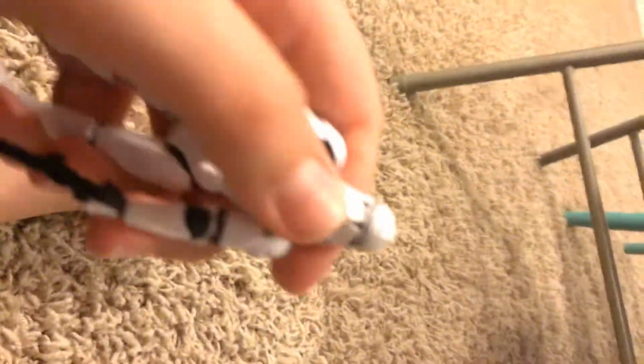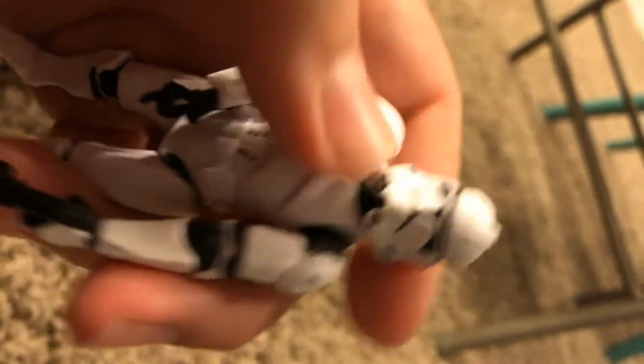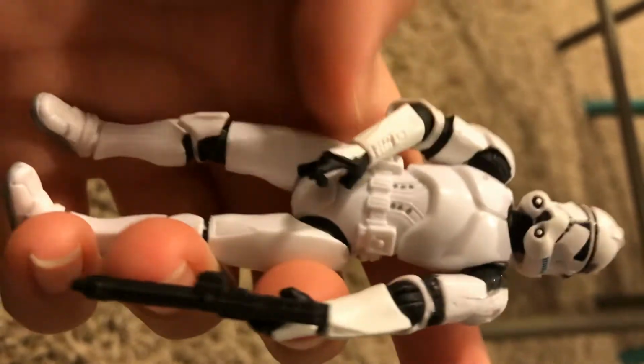So, right here, we can take his helmet off. And let me place down the blaster real quick. But give me a second, guys. I honestly just don't really want to take off his helmet because I don't want to ruin it or anything. It's kind of hard to take off anyway, too. So, I'm not going to take it off, but yeah. It also comes with a DC 15 blaster that's included.